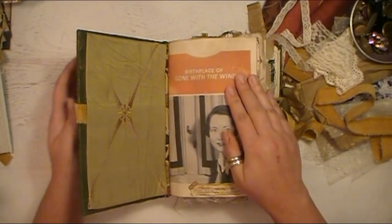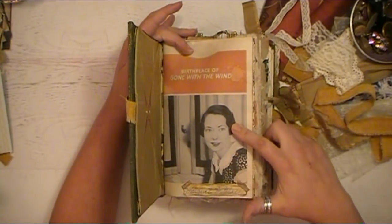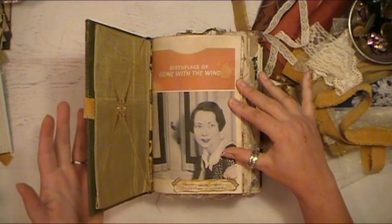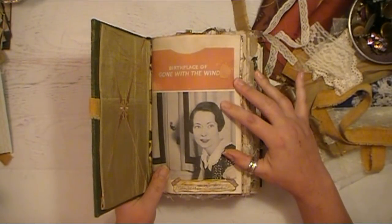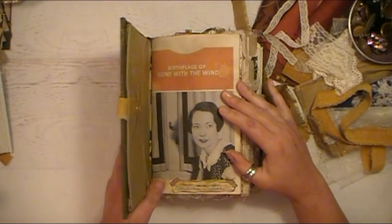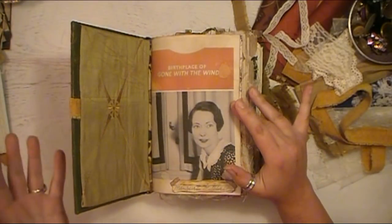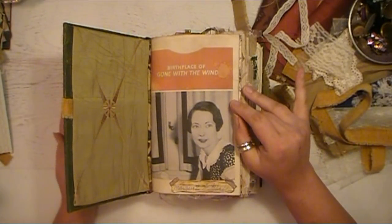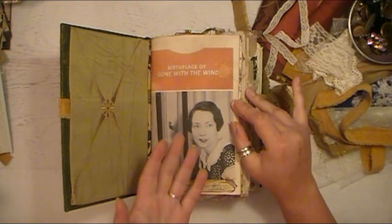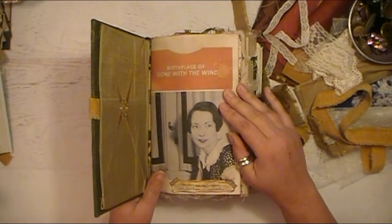So this is the first signature here, and the reason I started with this signature, this photo here, this is Margaret Mitchell, because if it wasn't for Margaret Mitchell, this wouldn't even exist. She wrote Gone with the Wind while she was recovering from a broken ankle, and in her biography, she stated that she started the book out of boredom. And I'm like, I don't wish ill on anybody, but I'm kind of glad she was bored and had her ankle hurt, because this is a huge part of my life. I have loved Gone with the Wind for so many years, and I just love it.